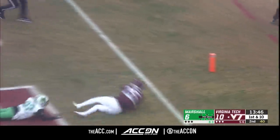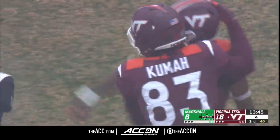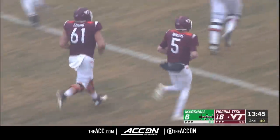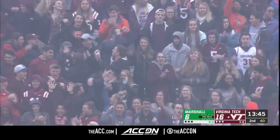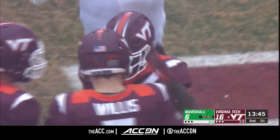Has Trey Turner, touchdown! Wow. 45 yards to the freshman Turner. Well, this kid is something.